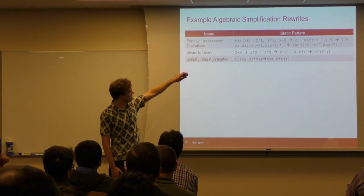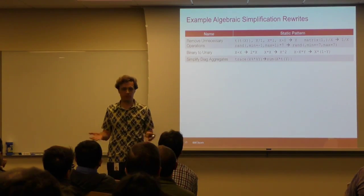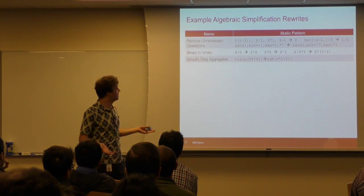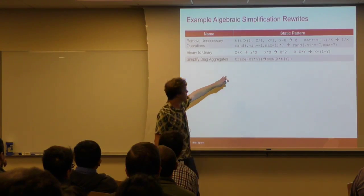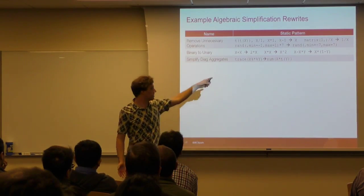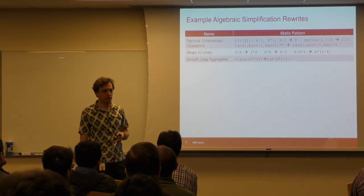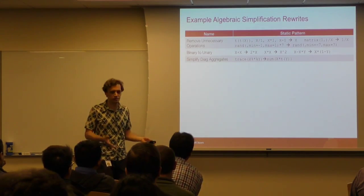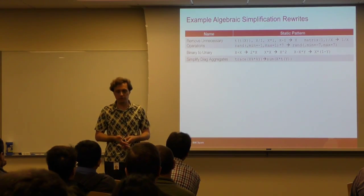You can see some examples up here. So if we see the program contains x divided by 1, we can replace that with x, for example. If we see the program takes the trace of x multiplied by y, we can replace that with just a simple aggregation. Right? So there are a number of these different patterns where if you translate them, they are a win-win situation.